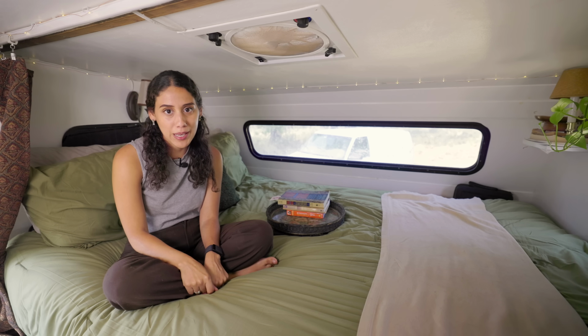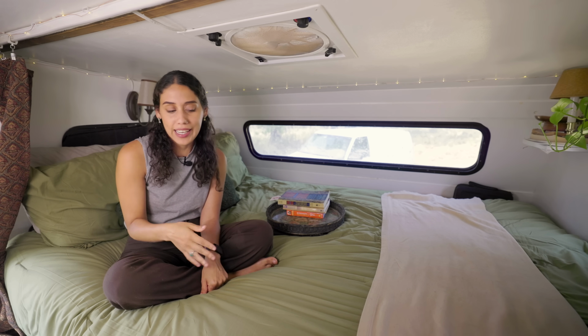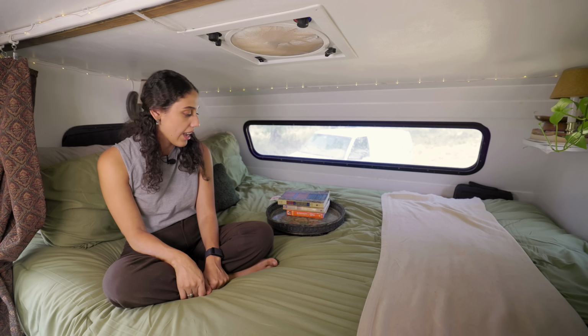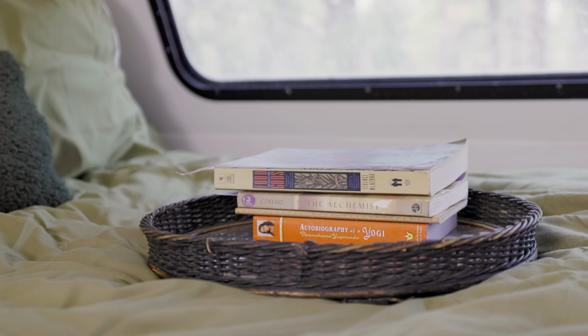So welcome to our bedroom. We actually sleep above the cab where we drive. And I actually love that because it's given us a lot more living space. Our bed is a full XL, and I also just love this area because it's like our library as well. You'll see there's lots of books everywhere.